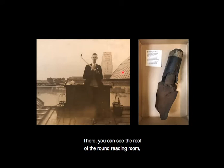There you can see the roof of the round reading room. There you can see Senate House. The member of staff has got buckets of sand because the museum was particularly worried about incendiary bombs. This is an incendiary bomb that actually fell on the museum during the war. The incendiary bombs would pierce the roof. Inside the incendiary bombs was then a number of smaller fire lighting devices, and it was these fires which would cause the most damage.